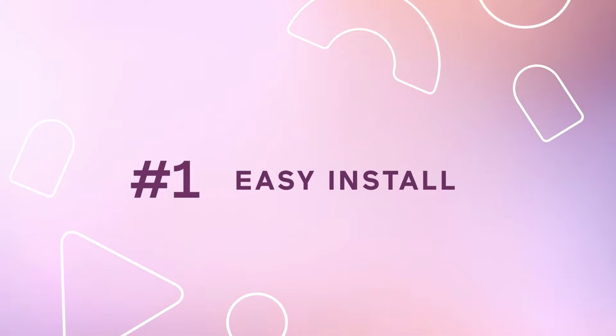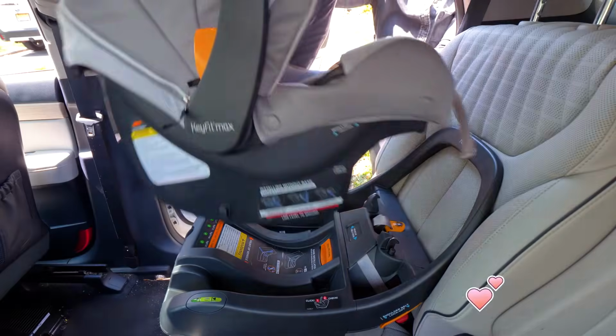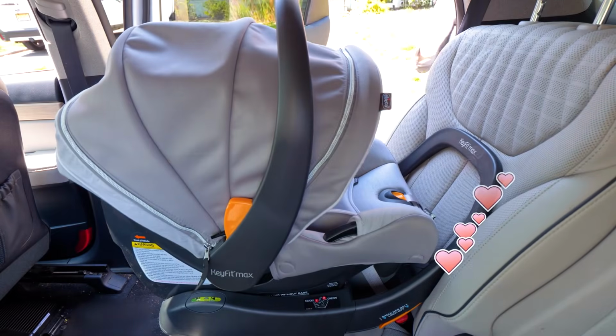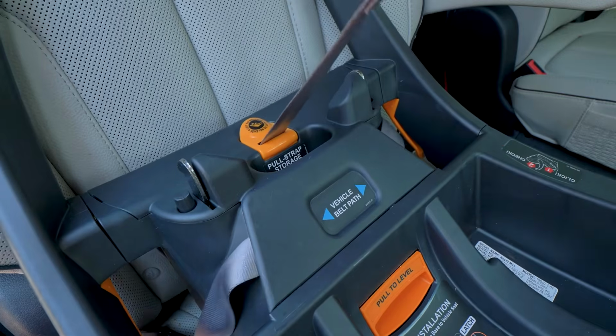And all of these things contribute to the number 1 standout feature of the Chicco KeyFit Max Zip ClearLux, which is the easy install. Chicco is well loved around the world for its ease of use, and this seat offers a super sturdy install thanks to the built-in checks and balances. How easy is it? Well, I'll show you right now with the standard latch installation.